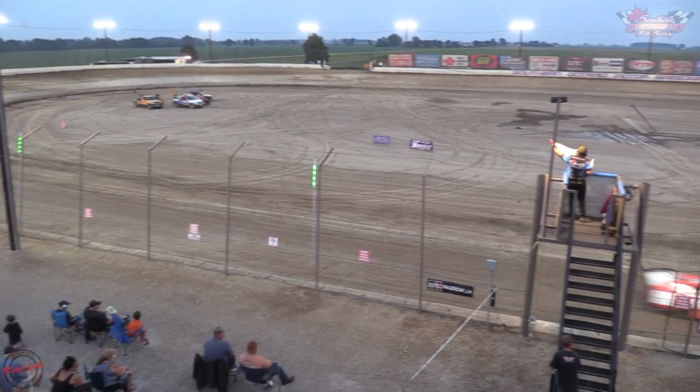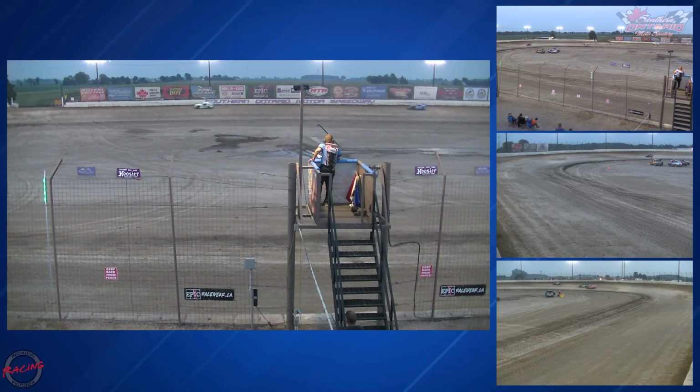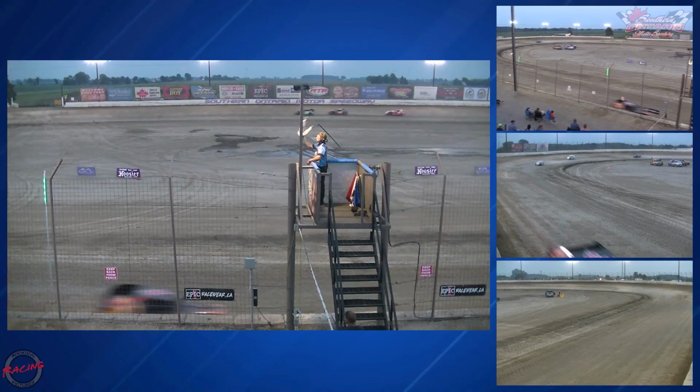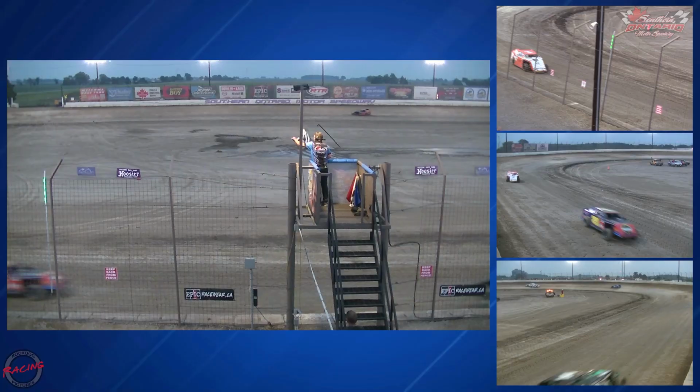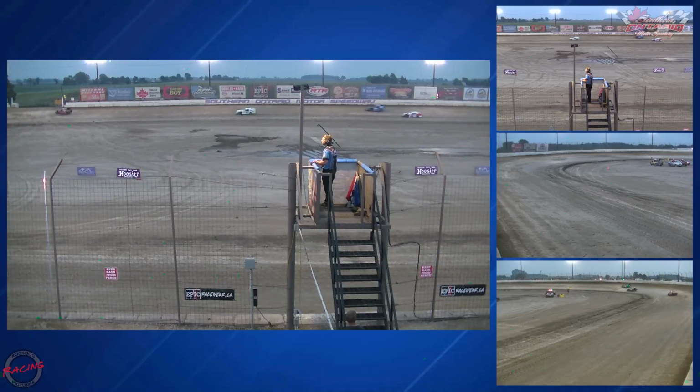Down the backstretch he goes, a long way back to second place Fallon and third place Ballison, and that's going to do it. The N64 of Dylan Bonner will pick up heat race win number three. Again, great run by Fallon in the 18P starting tail, worked his way up through the field, coming home in second. And Ballison also working his way through traffic, he will come home in that third position.